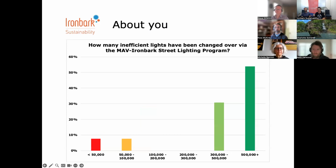And we also asked you to just hazard a guess about how many lights have been changed over via the MAV Ironbark street lighting program over the last 12 years, I think it is now, or 11 or 12 years. So this is into the third tranche of this program. And I know some people, not naming names, Michelle and Brent, have been there from the very start, when we were changing 80 watt mercury vapors with T5s and then eventually LEDs.